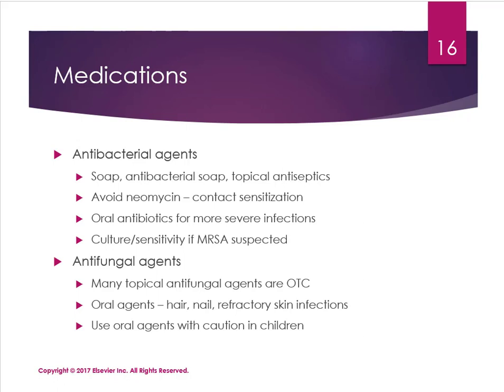Other items that you may see are antibacterial agents, and these can be found as soaps and topical anesthetics that are used to cleanse the skin and reduce bacteria on the skin. There are times when topical antibiotics may be used to treat minor skin infections, but it's important to note that neomycin should be avoided because there is a high incidence of contact sensitivity with it. If you do have a more severe infection, oral antibiotics may be necessary, and if there's concerns for MRSA, it's important to do a culture and sensitivity to rule that in or out.